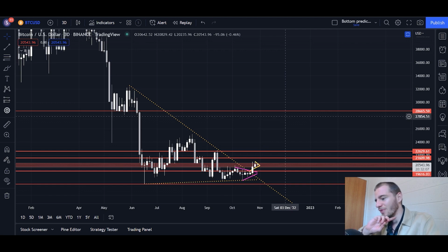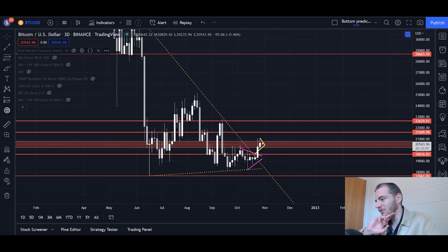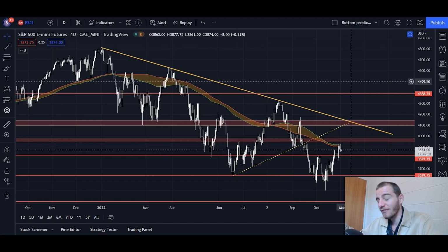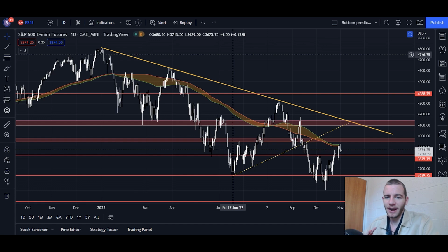And it's interesting because all the markets are in the same place right now. Look at Bitcoin, what is it doing? Okay, it's rejecting from the bull market support band after a short move to the upside. Look at the S&P 500, same thing. Rejecting from the bull market support band after a move to the upside, right? All the markets are kind of reflecting the same thing right now. They're doing exactly the same thing. They're setting up in the same way.